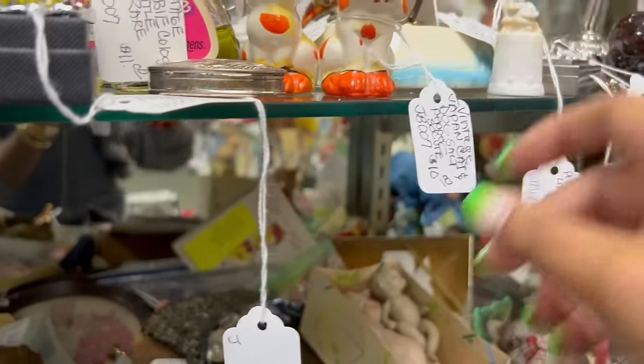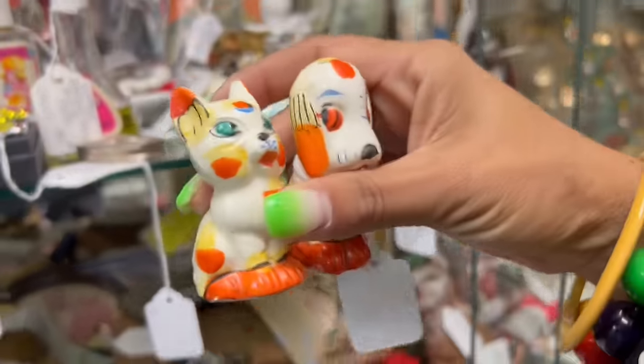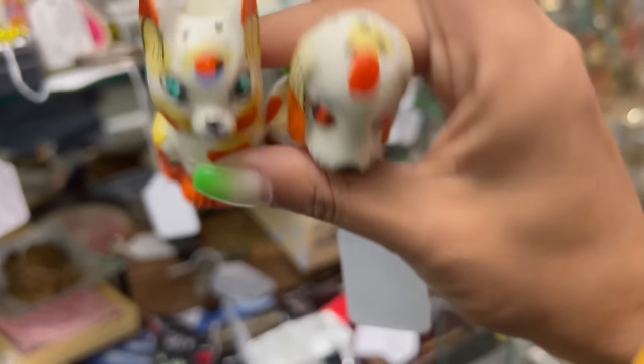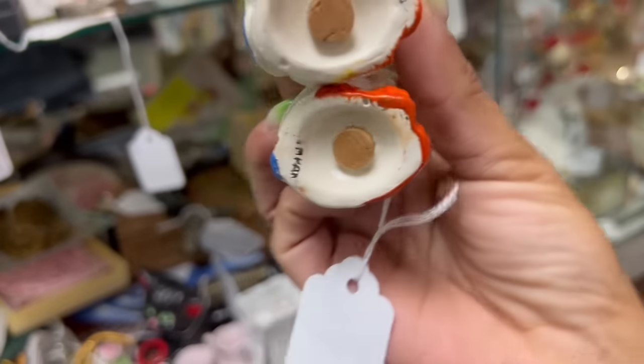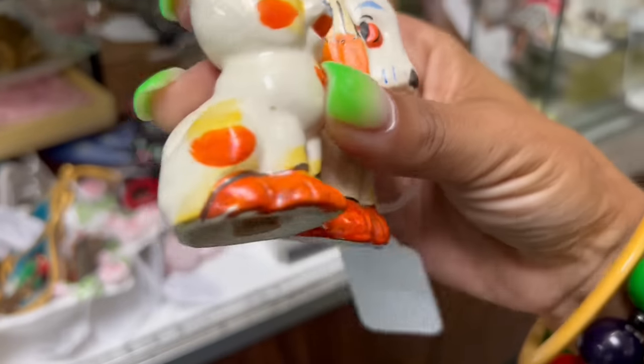Also, check out this Museum of Fine Arts Boston silk scarf. Still got the tag on it. It's got Cat's LeChat for $7. That's a no-brainer. This is a fun set too. These guys would be $7. They're just kind of different. I like that it's got the cat. I'm not sure if they're supposed to be cat and dog or if they're supposed to be two dogs and two cats, but for $7, I'm gonna go with it.